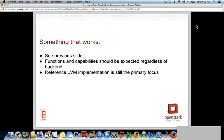So on the "something that works" piece, I had mentioned that one of the things people have said is keep giving me something that works. So how do you do that? Well, the previous two slides are basically how we do that. We make sure that every backend driver, every piece of code that goes into Cinder, actually implements all of the functionality, all of the API calls. So the third-party CI testing is actually going to be the greatest benefit here, and it's the one thing that gives us the best chance of making sure you have something that works.